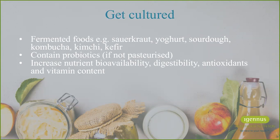And other benefits of fermented foods are an increase in antioxidants and vitamin content, and being more digestible, and the minerals being more bioavailable. So the rule, if you haven't had fermented foods before, is to start low and go slow. If you're using something like sauerkraut, just start with a teaspoon at a time once a day, and just increase that and see how your digestive system copes with that.